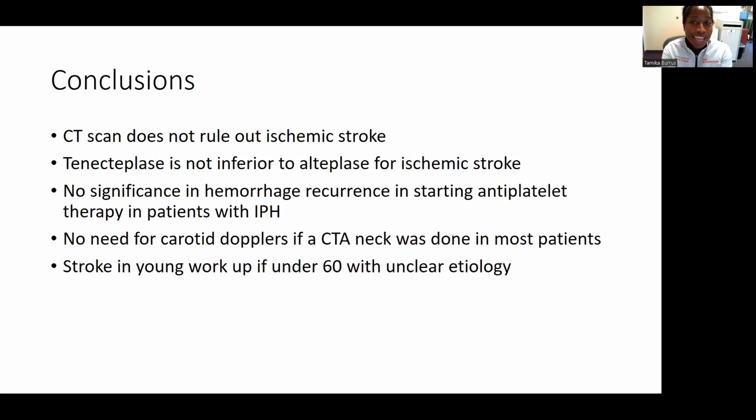We have CT scan does not rule out ischemic stroke, very important. Tenecteplase is not inferior to alteplase, and that is what we're going to be using in the Norton healthcare system in the next coming months.